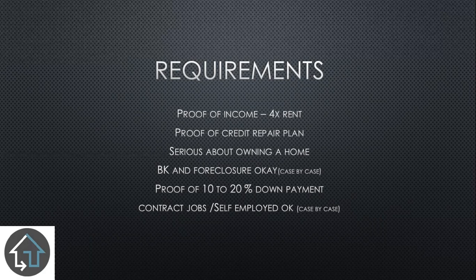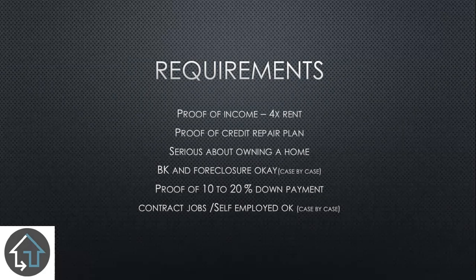So we need you to be serious about owning a home. The ideal person would be somebody that inquires, has the down payment, fills out the questionnaire on the website that we'll discuss with you in a few slides, and takes action on this. You don't have to have a perfect scenario. One of the main things about us is we specialize in solving real estate problems. So if you're serious, you have the down payment and you require some assistance in getting everything together, we'll assist you with that. Main thing is be serious.